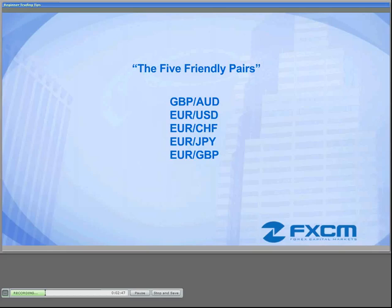Notice they're almost all euro pairs. They also have one thing in common, with the exception of pound Aussie: low volatility. But which ones do you start with? The pound Aussie has shown good results, but I still don't recommend you begin with it.